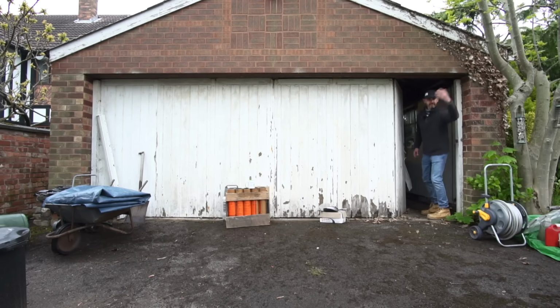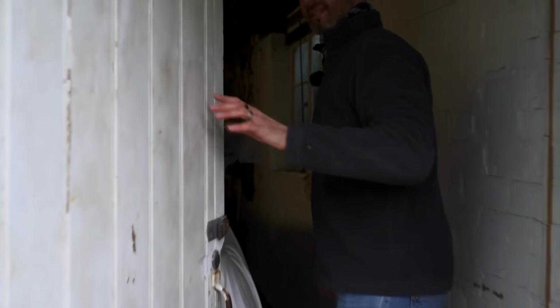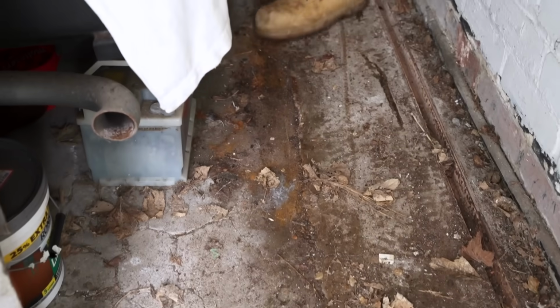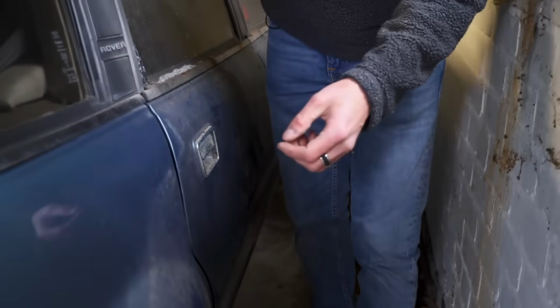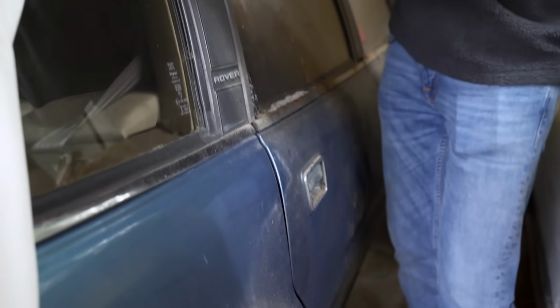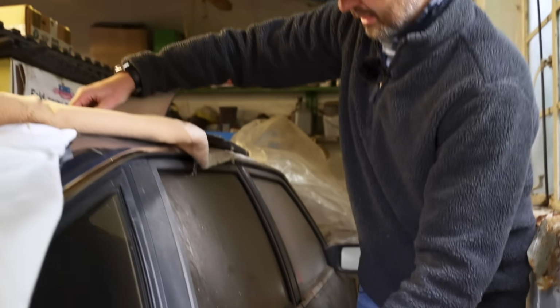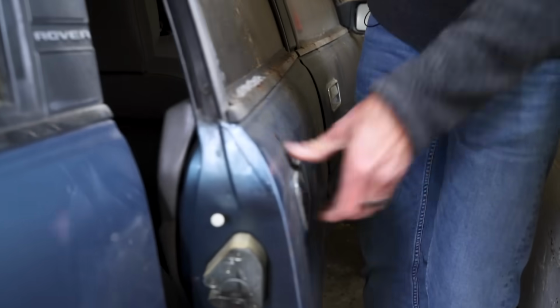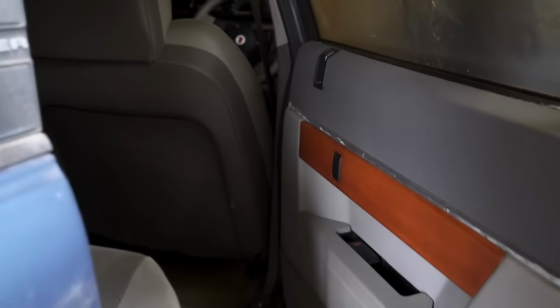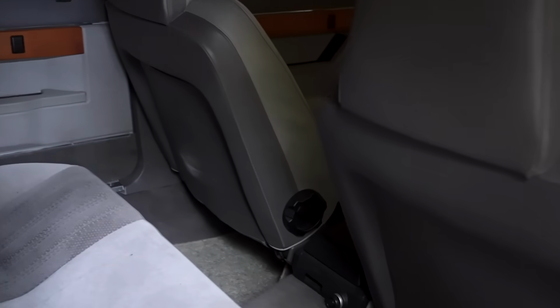Come in, quick. Come and have a look. So we've just got rid of the stuff down the side so the garage door can come in here, but look. Look, a bit of Rover. And before I go any further, I'm going to let you in. You can get the first look at this. Look at it in there. It's really quite good.